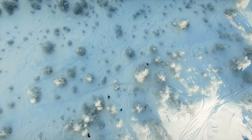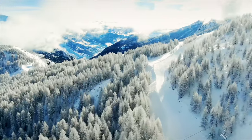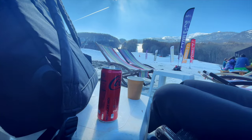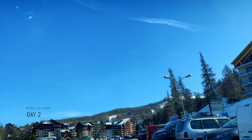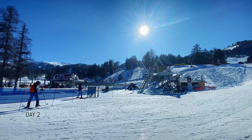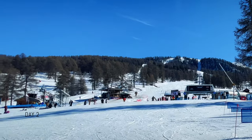The ski resort of Puy Saint Vincent is called with reason La Protégée des Vents, village sheltered from the wind, benefiting from the high peaks that surround it. A little tired from skiing here, we decide to recharge our batteries on sun chairs overseeing the slopes. After this refreshment, we go to check out the last ski resort in our plan.